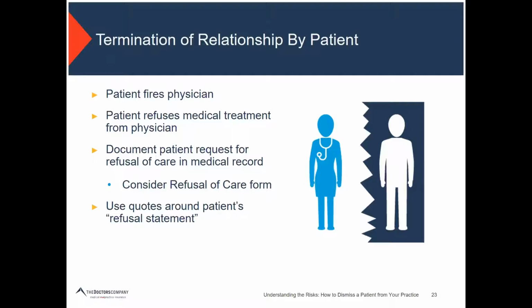Patients often will not sign that. Well, it needs to be signed by somebody. It can be signed by the nurse. It could be signed by an administrative person saying, patient was advised of the consequences and asked to sign this form, but refused to do so, and then sign and date the form.